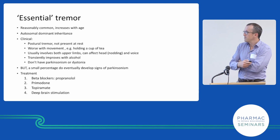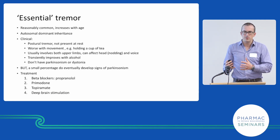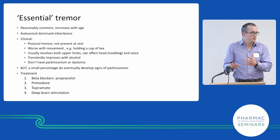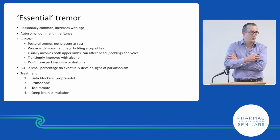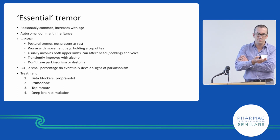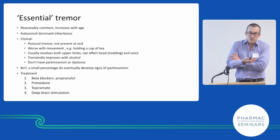And if you follow everyone with essential tremor over time, it's quite interesting that more than you'd expect develop Parkinson's. So there's some kind of shared pathophysiology there. If you follow them over time, they often get this sort of milder version of Parkinson's. I've got quite a few of these patients. You've got this diagnosis of essential tremor maybe 10, 15 years ago. Now they've got dopamine responsive Parkinson's disease.